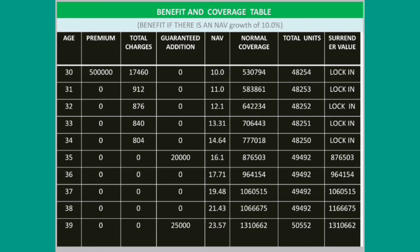Let's assume again there is a hike of the NAV at the rate of 10%. The next year its NAV will be around 11 rupees and its charges will be 912 rupees. You can make out that drastic reduction in the charges, and the total units will be at that time 48,253. There is also a coverage, that is, in case of any uncertainty, death or uncertainty happens to the policyholder, the nominee will get the fund value as a death claim benefit. As we all know, this policy has a 5 years lock-in period.